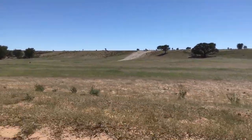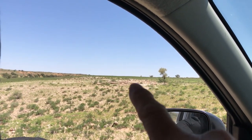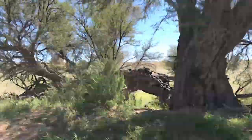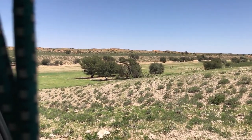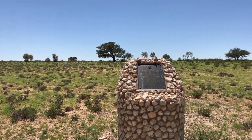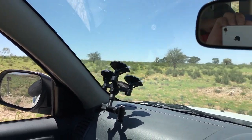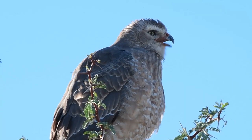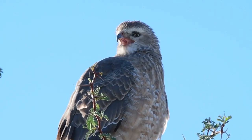This is a Gemsbok plain, and just over there is the foundation of the ranger Elias Laris, the Larisches, Stoffel Ries, their house, and it overlooked the Gemsbok plain over here. There's also a plaque up there for the late Professor Fritz Eloff that did all the groundbreaking work on the Kgalagadi lion and other predators. Very visited spot, but to me probably one of the top two spots in the Kgalagadi because of its historical value.